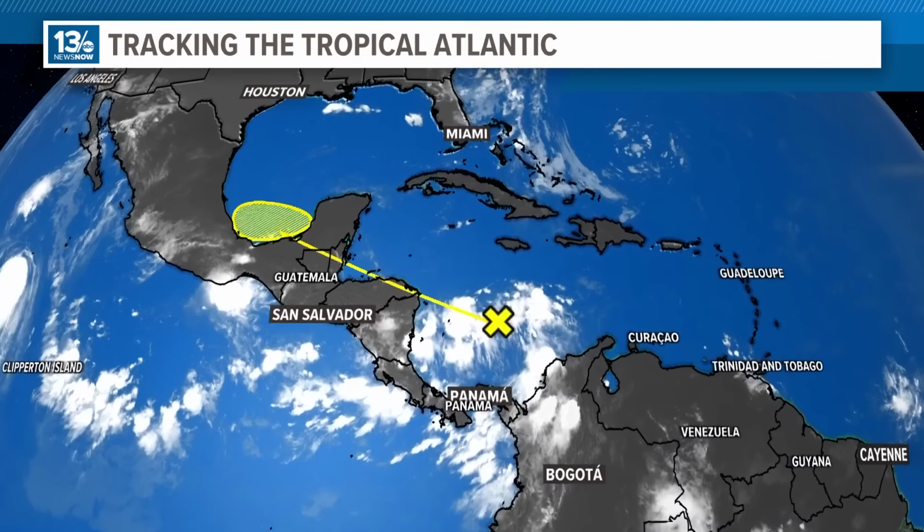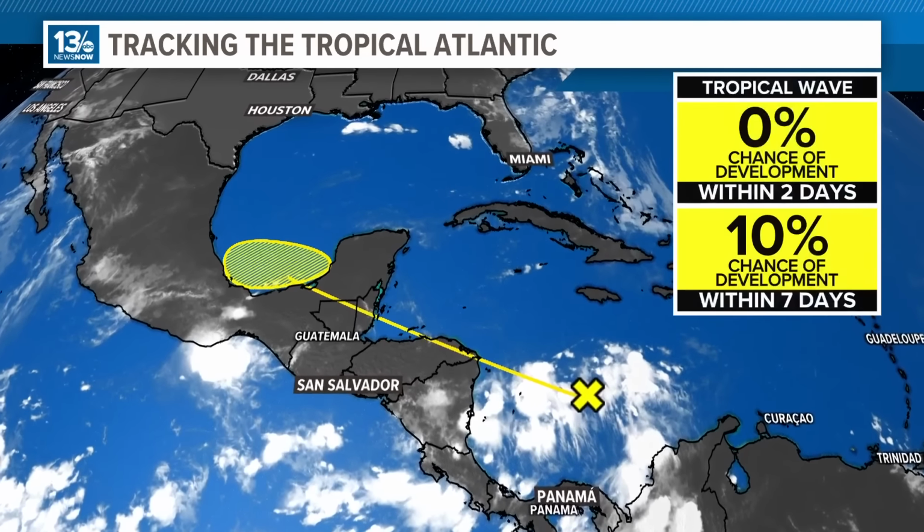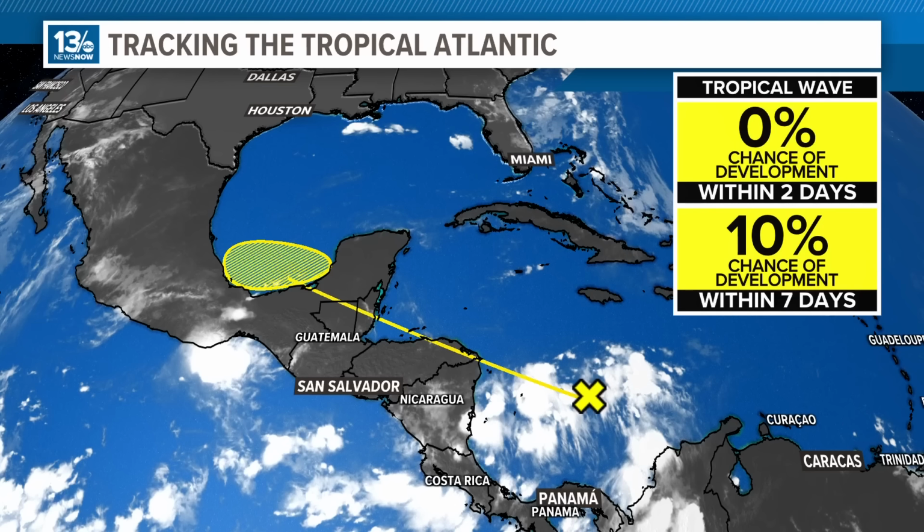We also are tracking one other area in the tropics that has only a 10% chance of development, but it's just showing that our hurricane season is starting to get a little bit more active as Saharan dust starts to wane. We do have the potential to see some more activity over the next couple of weeks.